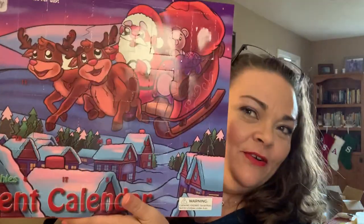Okay, first up is my daughter's squishy calendar. Day 20. Oh, isn't that cute? It's a cloud. Very adorable. Squishy.